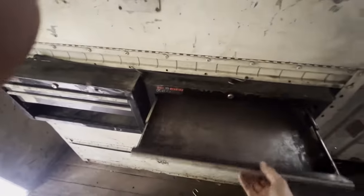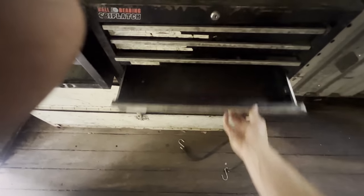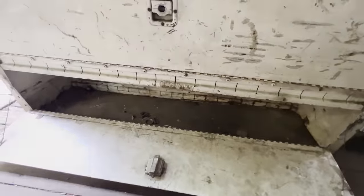Nothing good in there either. Yet. Nothing. I don't think anybody's cleaned these windows since like 1990. Those are pretty scudged up.